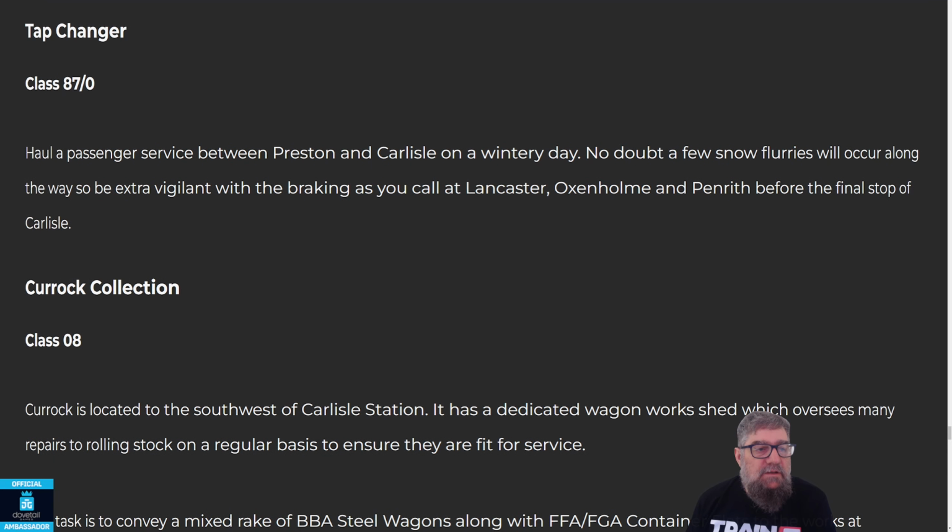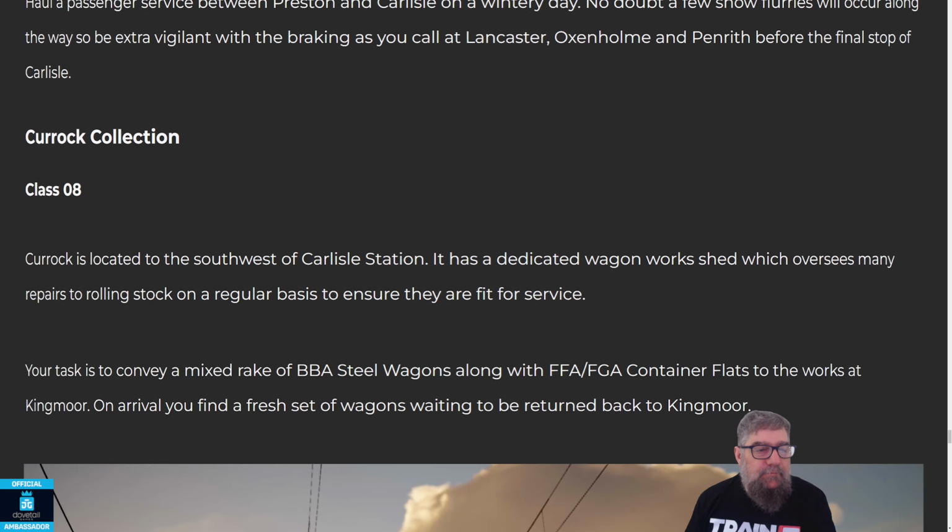Tap Changer, Class 87/0. Haul a passenger service between Preston and Carlisle on a wintry day. No doubt a few snow flurries will occur along the way, so be extra vigilant with the braking as you call at Lancaster, Oxenholme and Penrith before the final stop at Carlisle. Otherwise you might end up at Nebworth, is what they're saying.